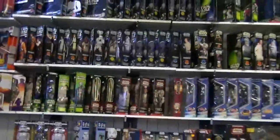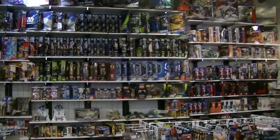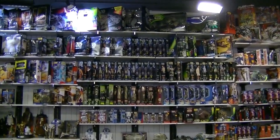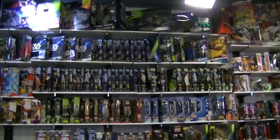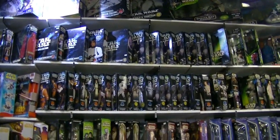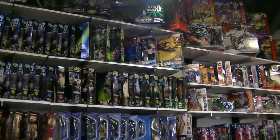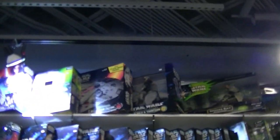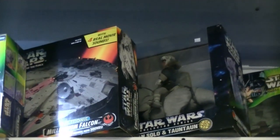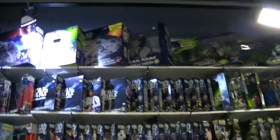And you have this wall here, a bunch of the 12-inch Star Wars. That was around the time, I believe, of the Power of the Force when they released those. They just released a whole bunch of 12-inch figures, which is dope. I remember having a Boba Fett one. It's long gone. But even then, I remember I wanted this Han Solo and Tauntaun, but it was huge. So I'm so glad I never really invested in it.